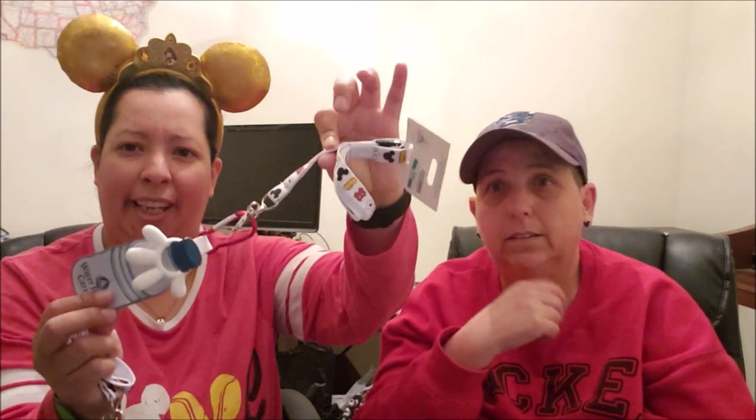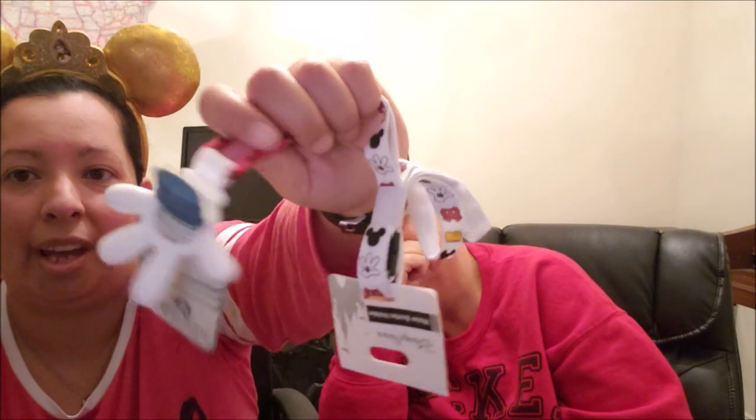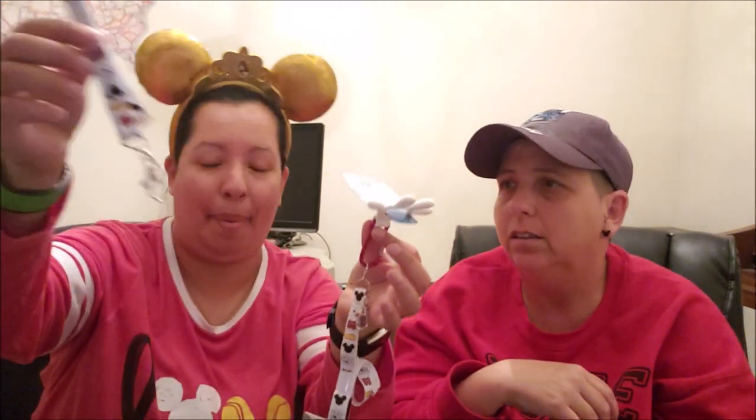We ended up buying two of these lanyard holders, but it has a carabiner on it. And it actually is a Mickey hand that holds a bottle. So we got two of these, and we actually used these, of course this one's actually still on my backpack, to hold our Swell bottles that we took with us. So we were able to just have it accessible and not actually in our backpack, so we could easily grab them. So we got two of those.